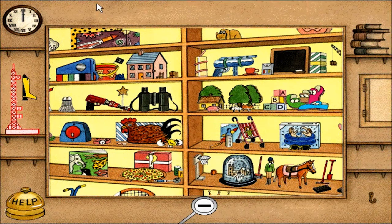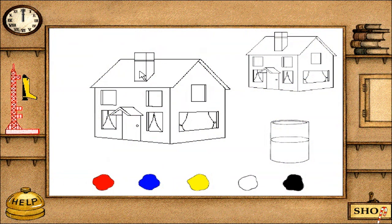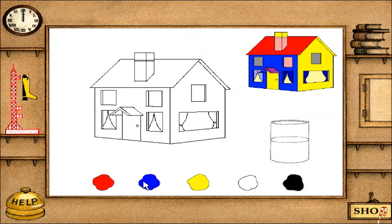I enjoyed that. Try and copy the colours I've used.